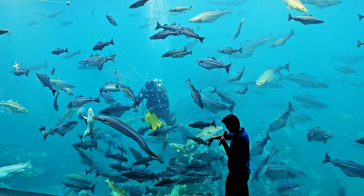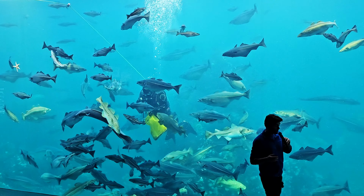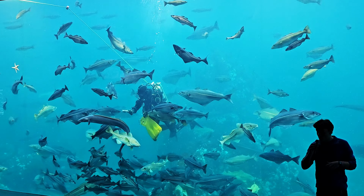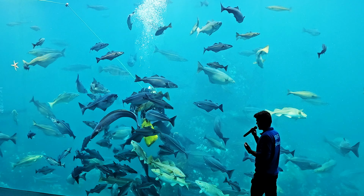Because if you see on the side here, it has a side line which is just straight. Meanwhile on the other fishes, they are actually bent. There you can easily see what is a coalfish, what is a pollock, and what is a haddock.